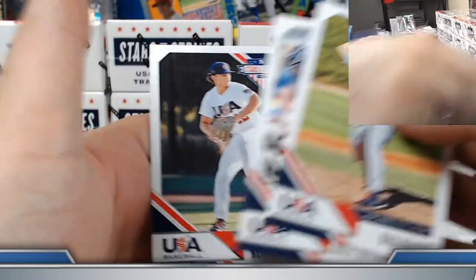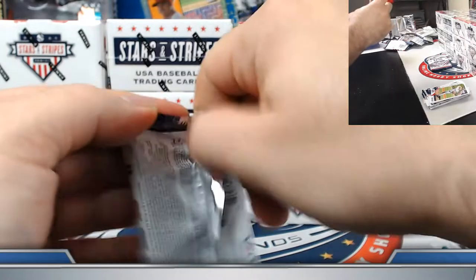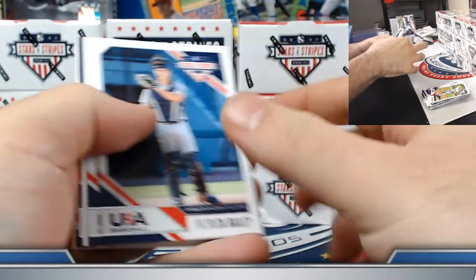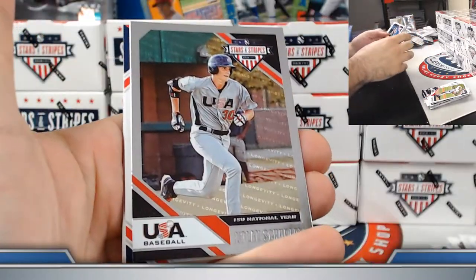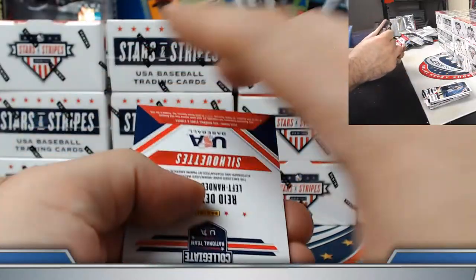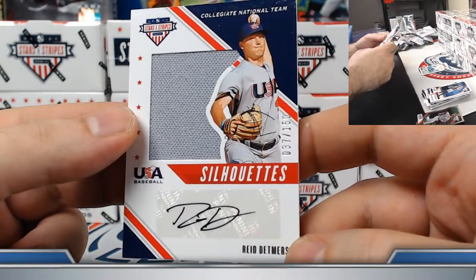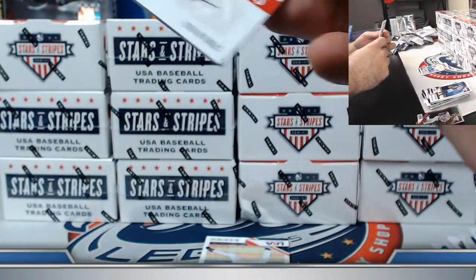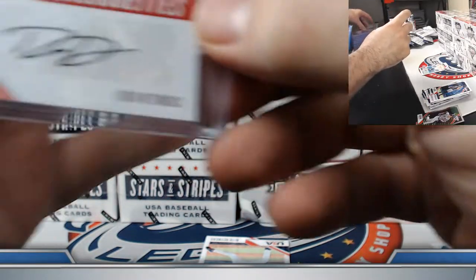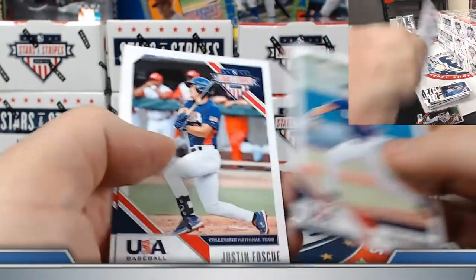Last pack of box number 8. Keep it up. Nolan Schubert, longevity. And Reed Detmers, put on the board. Well, Silhouettes, Jersey Relic Auto to 150. All right, box number 9 coming up.